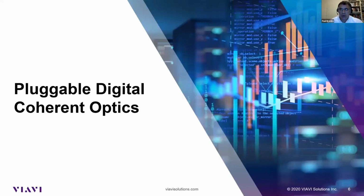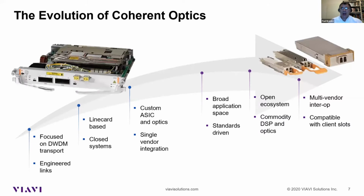I'd like now to give a short introduction to pluggable digital coherent optics. I think this illustrates the evolution very nicely. Traditionally, coherent optics have existed on line cards focused on DWDM transport, based on large line cards with marvelous custom ASICs and photonics, but very much engineered links in a single-vendor integrated ecosystem. But if we want to move to a broader open application space in an open ecosystem, pluggables are one way to go. So now we see the emergence of pluggable coherent optics working in a multi-vendor ecosystem, backed up by robust standards and MSAs. This is really going to drive broad application take-up.